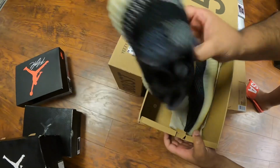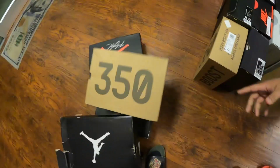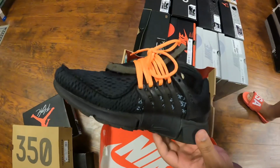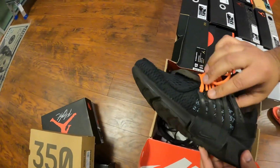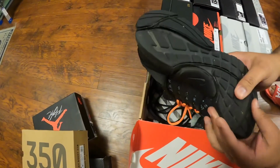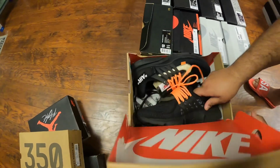Carbon, slightly worn. Bought those for $120. Sell them for $220, easy. Some Off-White Prestos, got a few little scratches, overall good condition. Bought these for $300. Sell those for $700.